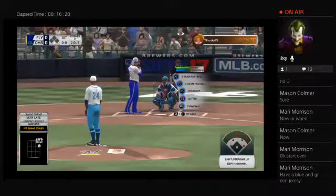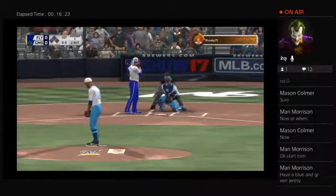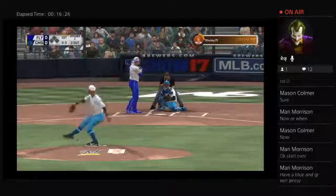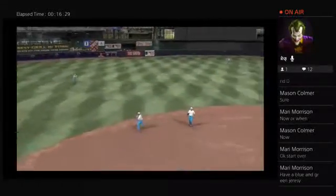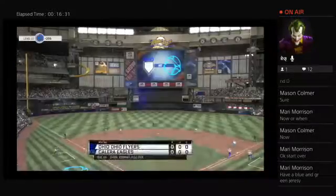Ready now, third, Michael Saunders, right fielder. First chance for him here in the top of the first with nobody on. Saunders. Popped up, calling for it, Arenado. He makes the play, and that'll end the inning.